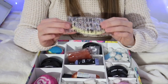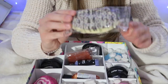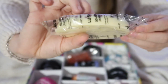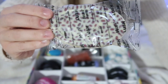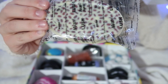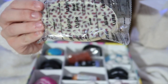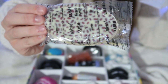The next exciting little product here, this is the Wiki Magic Muscles Massage Bar. If y'all have never tried any of Lush's massage bars, it is essentially a lotion bar with some sort of exfoliant on top, whether it be just imprinted in, or this one actually has these little seeds inside of it, or beans, I guess. So we have cocoa butter, adzuki beans, shea butter, cinnamon leaf oil, jojoba oil, coconut oil.